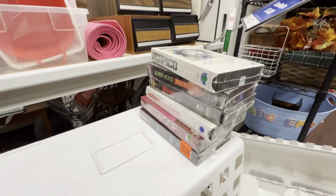So I did come across a stack of VHS. One of the reasons why I like listing media so much is because everything has a barcode, which makes it super easy to find out exactly what it's going for. And also, it makes it easy to list because I can just scan this and all the information goes onto eBay. So it really makes my job a lot easier, but these are the ones that I found.